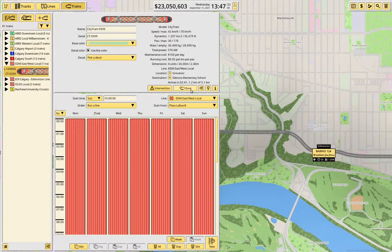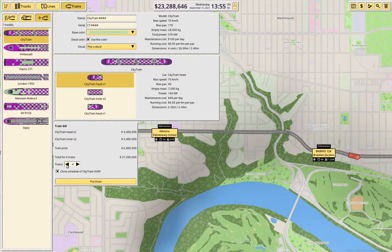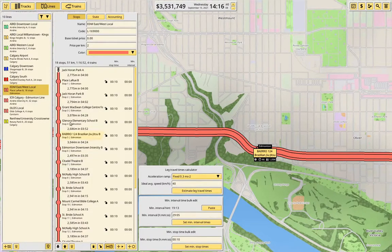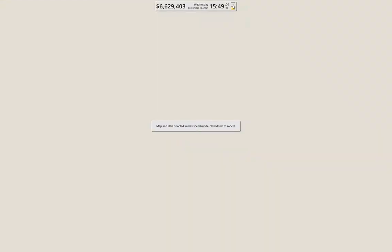Yep. Okay. Now we'll clone this. We'll have 4 on there because we can afford that for the moment. We'll go on to lines. We have 4 trains. Estimate, it wants a 19 minute gap. No, we're gonna go for a 10 minute gap. Now that means we're gonna need 4 more trains, I think. Let's see if we can get up to a decent amount here by just maxing the speed out on the game.